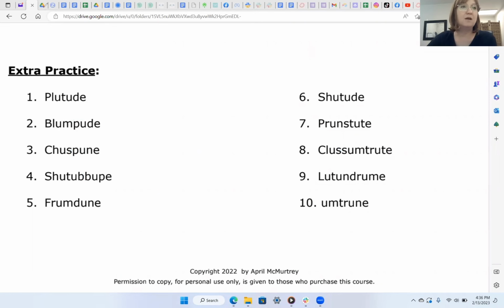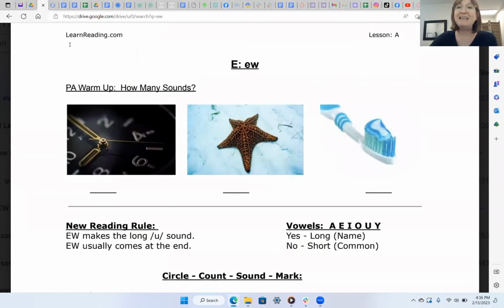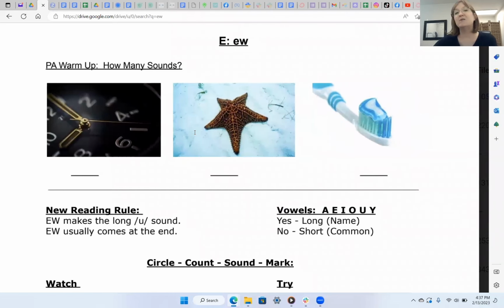Umtroon. So today, we're still on U month, and we're going to talk about the EW grapheme, which says the long U sound, U or U. But first, let's warm up with a phonemic awareness exercise. How many sounds, put it in the chat, how many sounds in time?